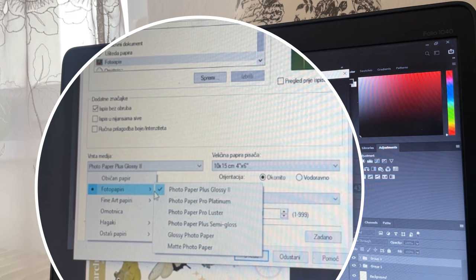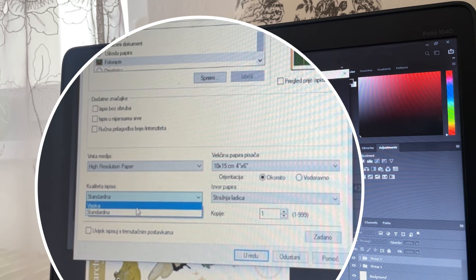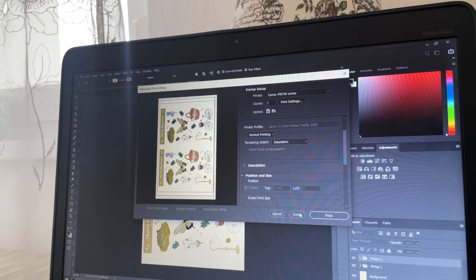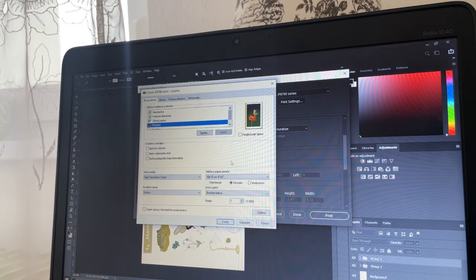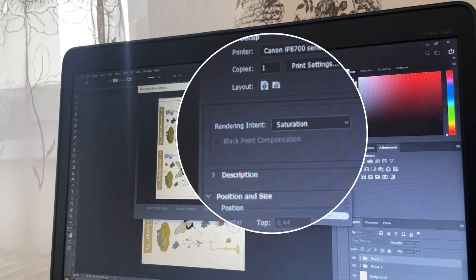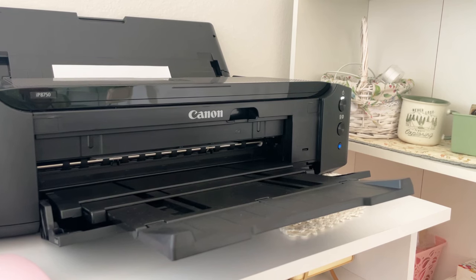This one is actually glossy, so I'm going to choose this one, and then I'm going to put the quality of the paper high, and it's really important that you select the size of the paper that you're printing on. And of course, I made a mistake here as well because I chose high quality paper and I was supposed to be choosing glossy paper, but it actually corrected me and then it was fine. I also like to set rendering intent to saturation because I feel like then it prints out better quality and brighter photos.